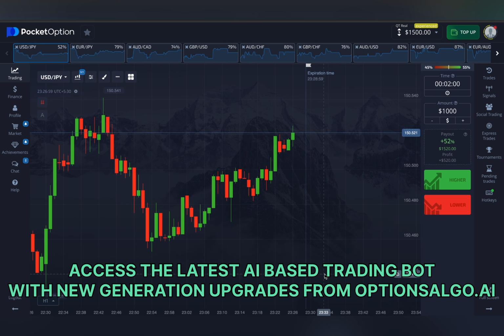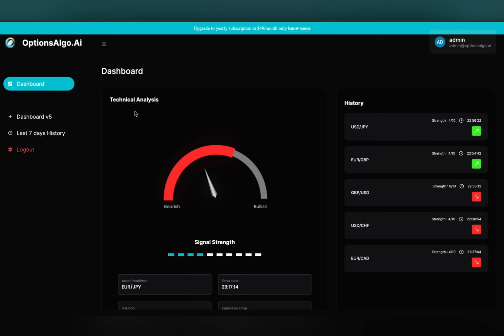If you're not aware of Options Algo AI, it's an incredibly powerful AI-based tool backed up with advanced machine learning integration that helps you generate high-quality signals specifically for binary options trading. You can use this tool with any broker, be it Pocket Option, Codex, IQ Option, or Limtrade, whatever you are using.